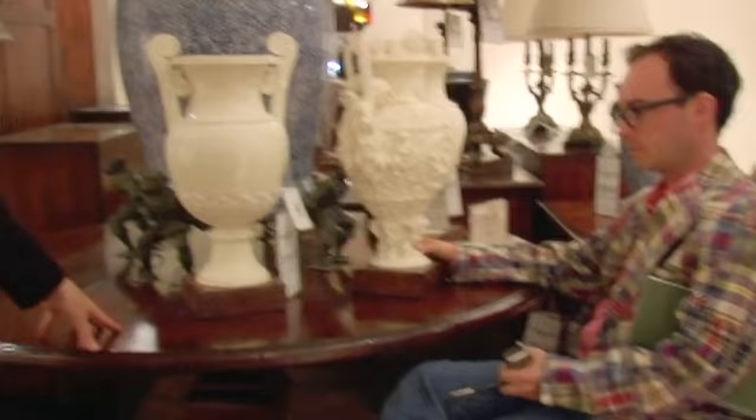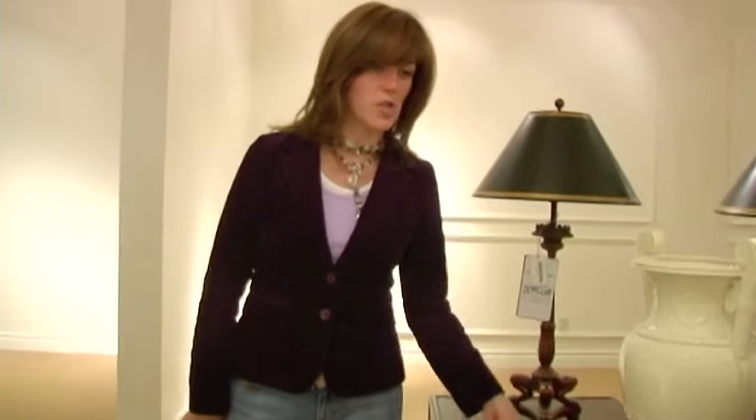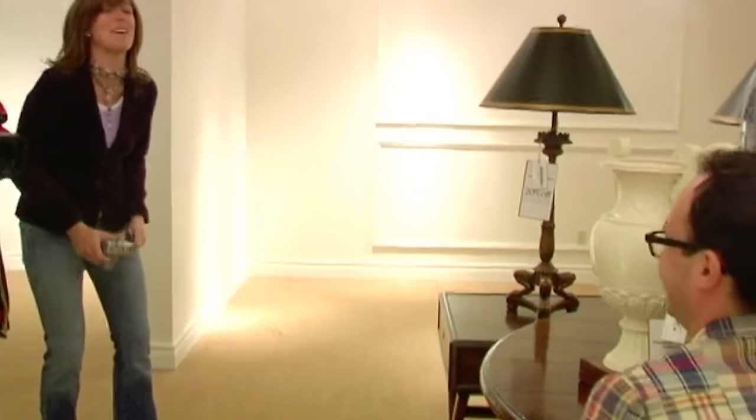Okay, what I like about this table is that it's a little bit more rustic. We don't want the kitchen to seem so formal right beside the formal dining room. And it's 20% off. It's a good price. It's a good buy for my money. But you know what? It's nice that you treat it as your money.